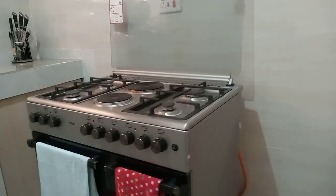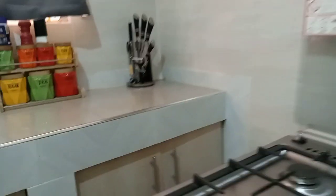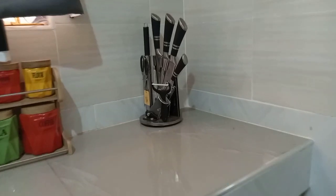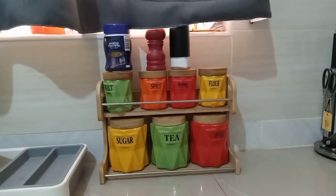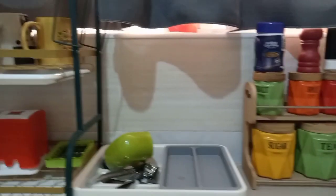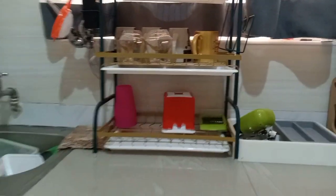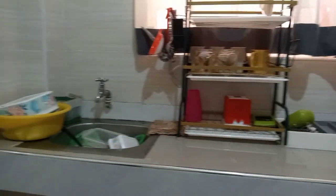I just love the colors in this kitchen. It just makes you want to cook right away. This is a beautiful presentation, and these are jars for storing rice, sugar, tea, coffee, spice, etc. And this is the utensils rack, yes, where they dry before storage. And that's the sink with the sockets and the token gadgets.